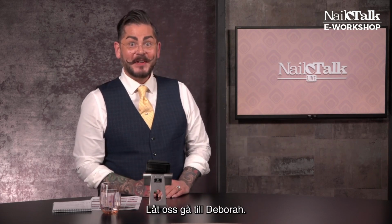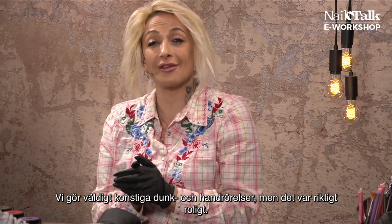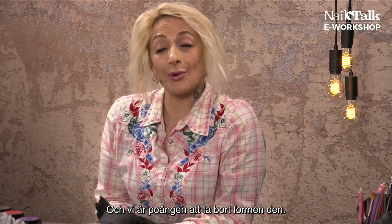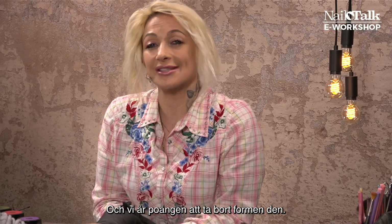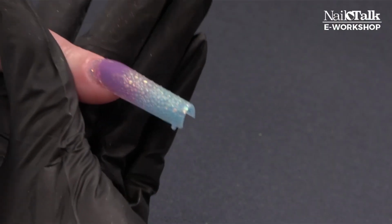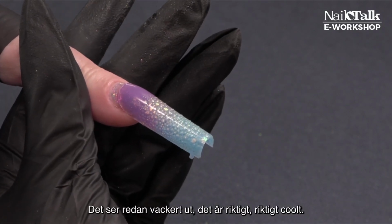Let's go back to Deborah. Yes, indeed. We were making very strange thumb and hand movements, but it was really funny. And we are at the point to remove the shape it. So let's have a look, because this is a really cool moment. Oh yeah, here it is. It looks beautiful already, Deborah. It is really, really cool.